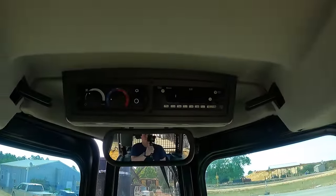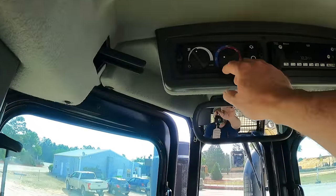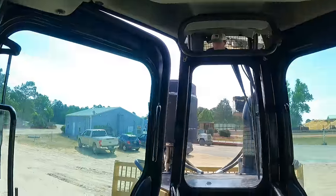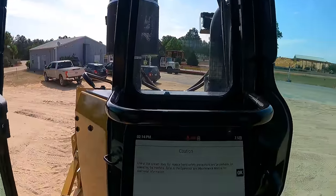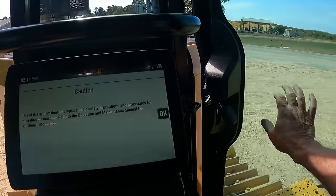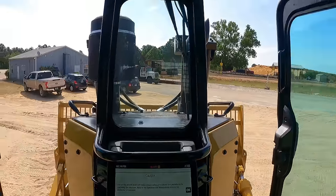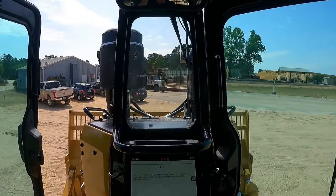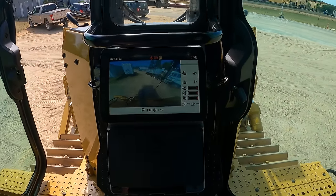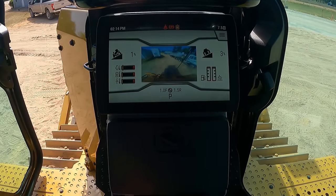Got a radio up there, a climate control, which I'll go ahead and turn that off for the time being so y'all can hear what I'm saying. I'm gonna open up these doors, get us a little airflow coming through. It's a beautiful day today, about 75 probably outside. Like I said, Matt will be here in just a little bit, the guy that sold it to me, and tell us all about it.